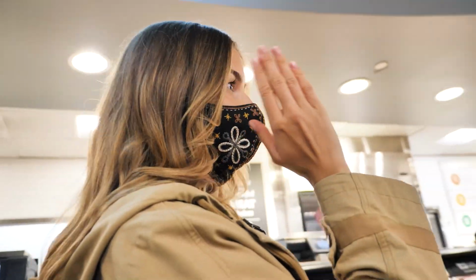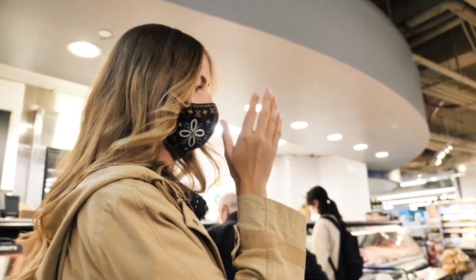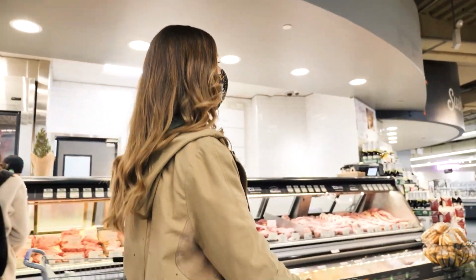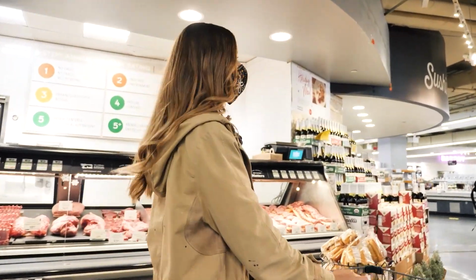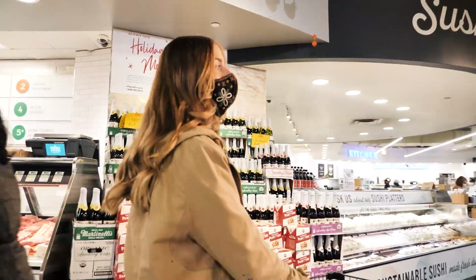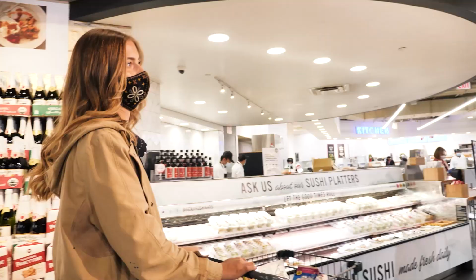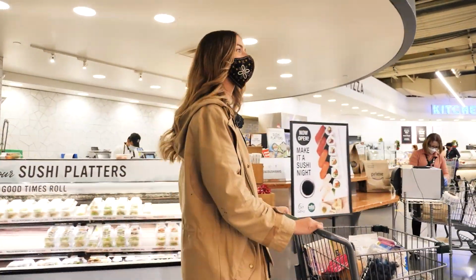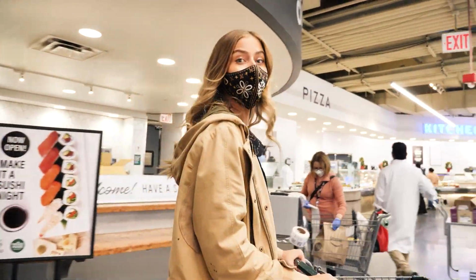The meat section, we're just walking past it confidently. Not a fan. However, I do want to show you guys the kombucha selection that they have here at Whole Foods. It's huge and the flavors are pretty impressive. So let's find it.